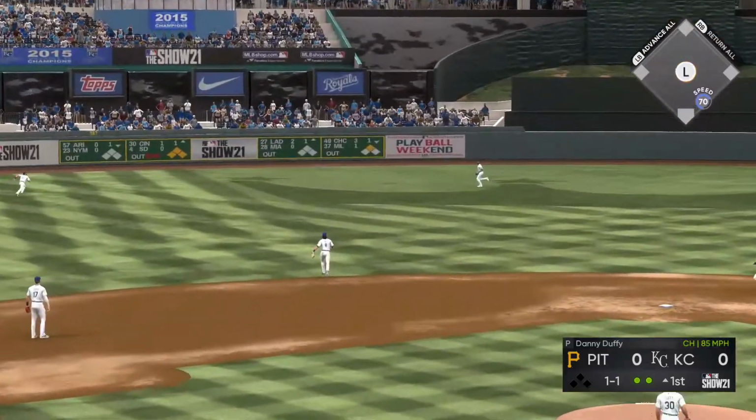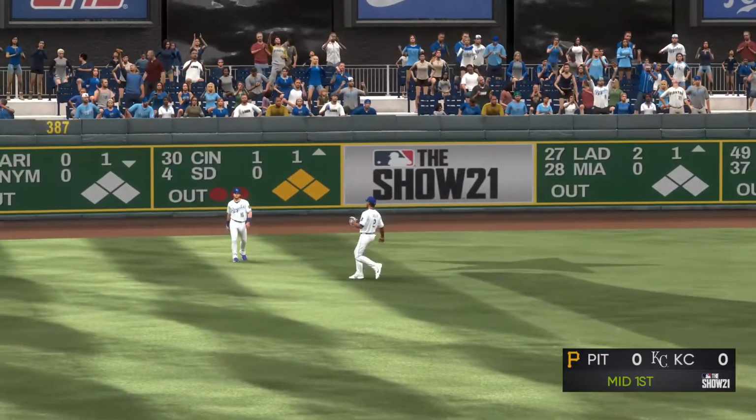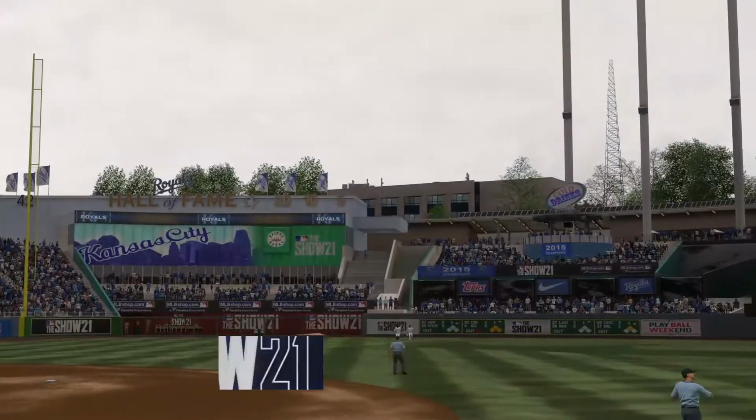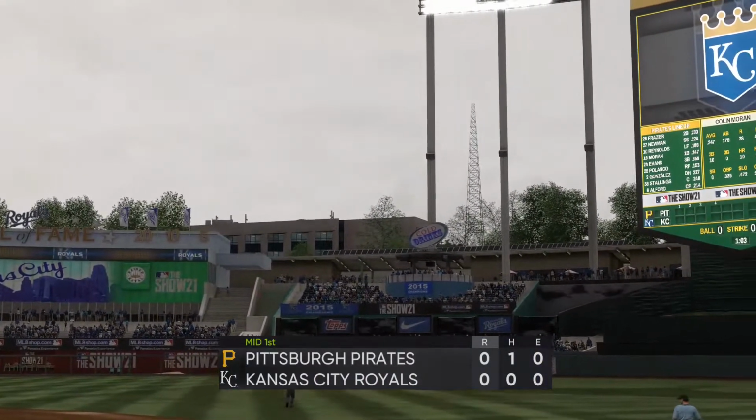Lifted in the air out towards left center. On the move is Taylor. He tracks it down, and that will end the inning. Nothing doing here for Pittsburgh. And now the Royals get their first shot in a scoreless ball game.